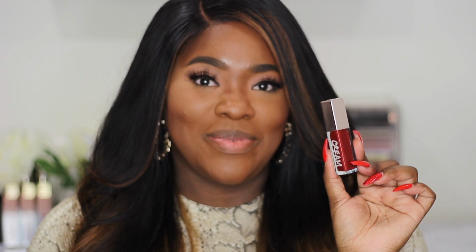So we're on the last shade, and this is shade number 5. This is called Fruit Snacks. It's a pretty deep red shade, and it is so beautiful, y'all. I know I said everything is beautiful. But anyway, let me show y'all what this one looks like on our lips.